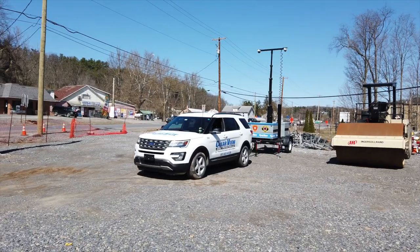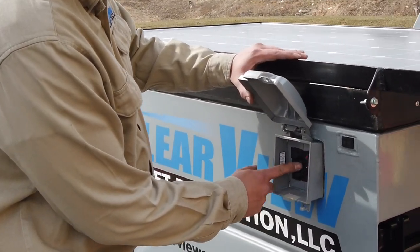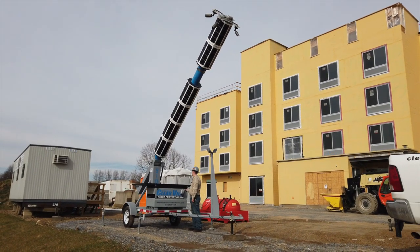They are easily transported by most vehicles. Setup is easy with user-friendly controls. A single person can deploy a unit within minutes.